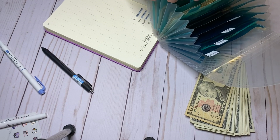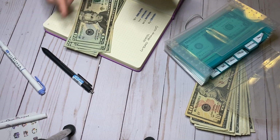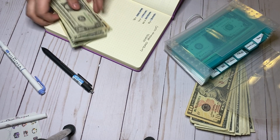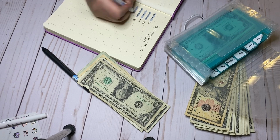And then we've got gas, which has 20, 40, 60, 81, 20, 40, 50, 60, 163, 64. So we've got 164 for gas right now, which like I said, I do need to take to the bank.